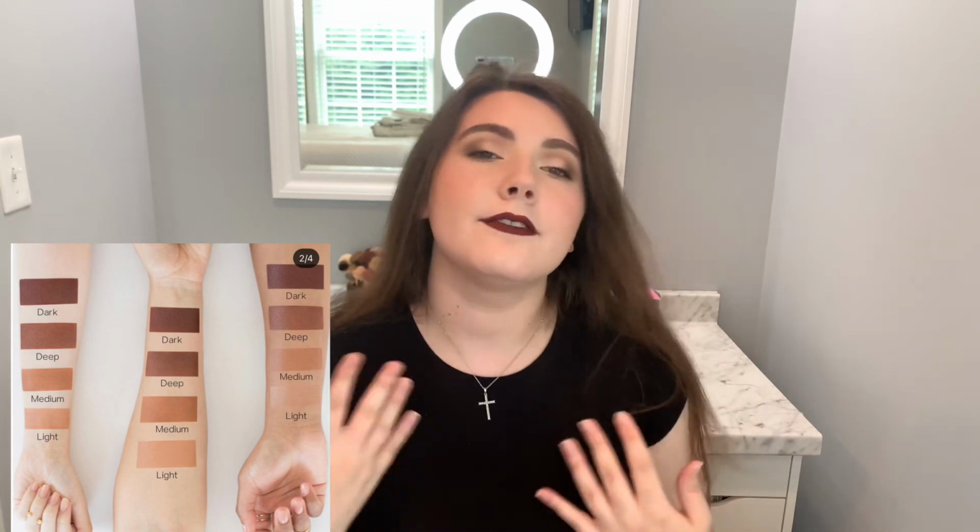I am trying to find reviews with people who are as fair as me trying it, because in pictures and swatches it looks pretty warm, which I know it's a bronzer, but I'm not trying to look like an Oompa Loompa or a pumpkin. So I do want to make sure it's not too warm, which I might just have to try out, see how it looks on my skin, and if it's too warm, just return it. So yeah, I do definitely want to try them out because it's just really intriguing to me.